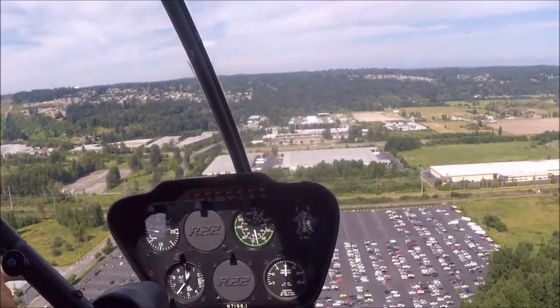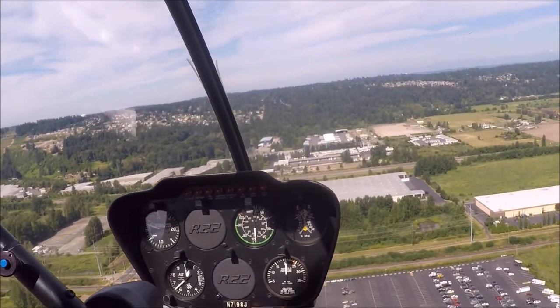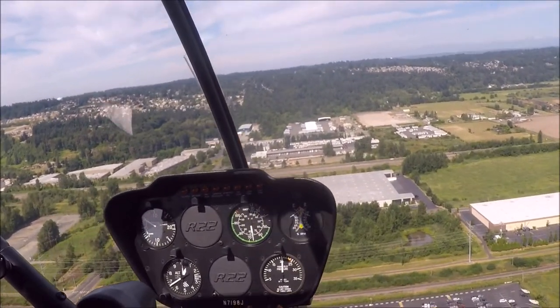We're at 600, so yeah, exactly. Level that off. Continue speeding up to 70 as we enter this next turn. You are clear left, clear center, clear right.